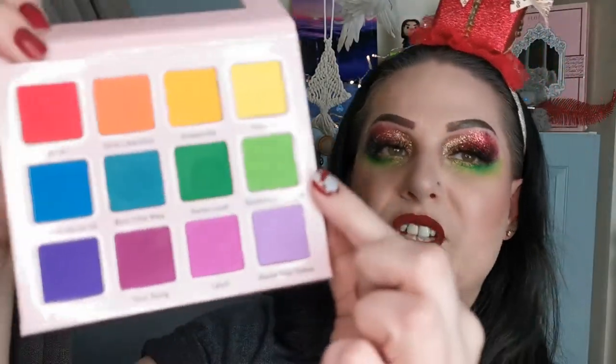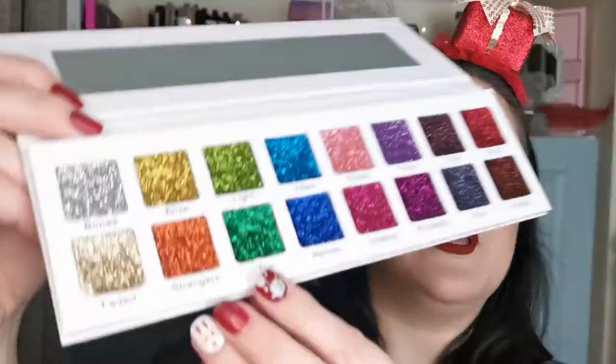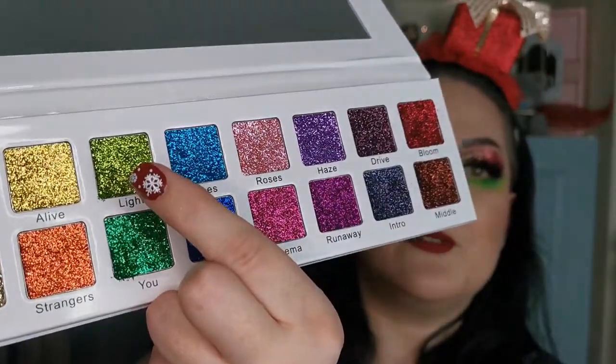So from the Out and About palette, I have to think now, I used the two greens here. So Same Love and Somebody to Love. And then I blended it out with Inspired. And they all worked perfectly. And then from the Rave Bay, I went in with You and Light. And again, they performed beautifully as well.